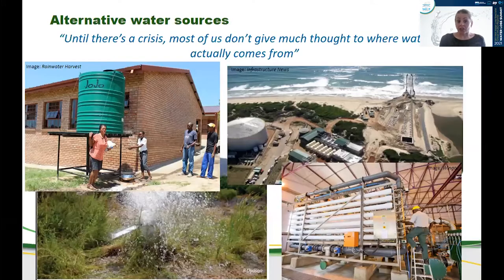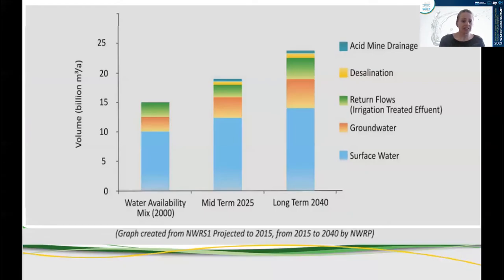So going on to alternative water sources, this is something that our country is seriously starting to look into. The options that we have include looking at accessing groundwater, desalination, reusing treated wastewater, and then rainfall or rainwater harvesting. Here you can see the predicted results of water resource planning strategies to ensure water security in the country. In the mid and the long term, the midterm would be 2025 and the long term is going up to 2040.